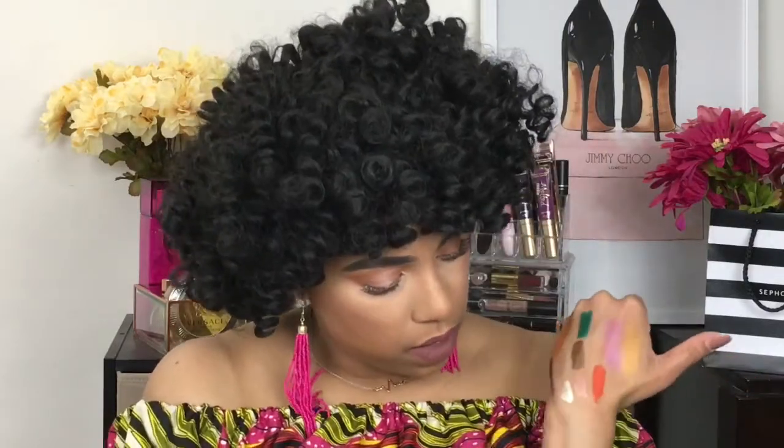They are really pigmented, you guys. Can't wait to do a look on this. So excited about this. You guys ever get excited about makeup? Let me know down below, because I think it's just me. I think it's just me. Maybe it's just me.